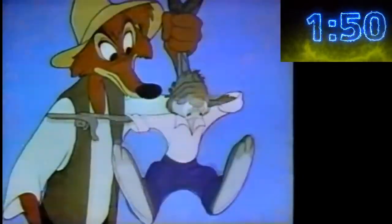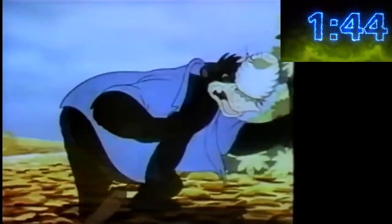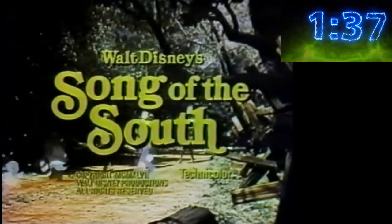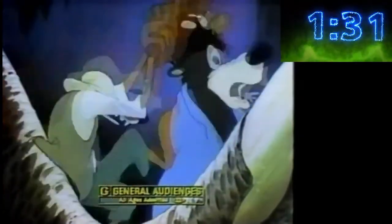It's Uncle Remus telling it as it is about all those wonderful critters. Brer Rabbit, Brer Fox, Brer Bear. It's warm and alive with excitement. It's that Symphony Doodah picture, Walt Disney's Song of the South, rated G. Now playing at theaters and drive-ins everywhere. Check your newspaper for one near you.